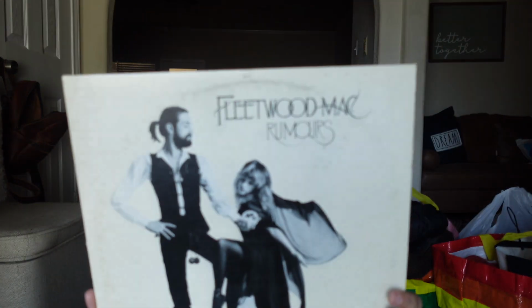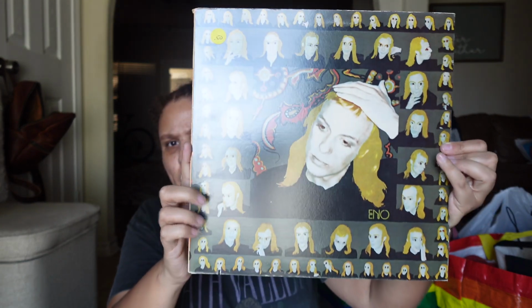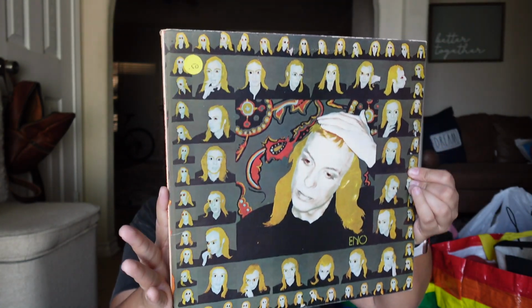Here's another Fleetwood Mac record. These Fleetwood Mac records are actually, I think I saw all of those bundled for $300. That was an actual sold comp. So that one was really cool in case I decided to sell. And then this one is Inxs. I'm not even sure what this one is, but I still picked it up.